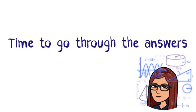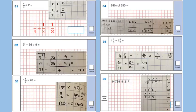To go through the answers then. Question number 1, we've got 1 quarter divided by 2. So straight away it's a dividing fractions question, so I would use the KFC method. The first thing that you can see that I've done is I've actually turned the 2 wholes into a fraction. It is 2 over 1 because you've got 2 whole lots of 1. Now that they're both a fraction, that makes dealing with KFC a lot easier.